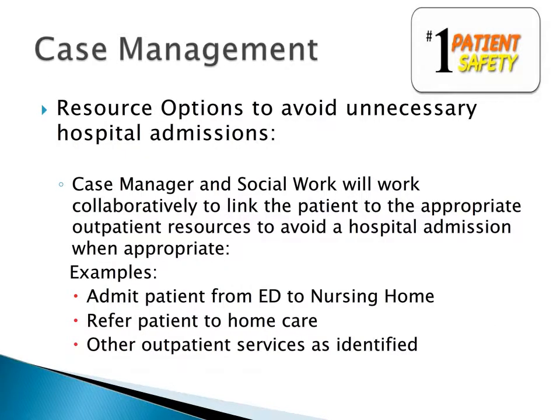Case management, the resource options to avoid unnecessary hospital admissions. Case manager and the social worker work very collaboratively together to link the patient to the appropriate outpatient resources. This is important to avoid any type of hospital admission when appropriate. For example, when patients come to the emergency room and really do not need to be admitted but may need further assistance, they may be assigned to a nursing home, or perhaps have the patient return to home and refer the case for home care or other outpatient services as identified.